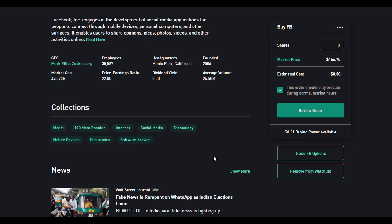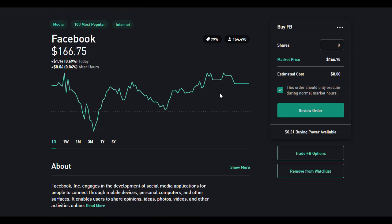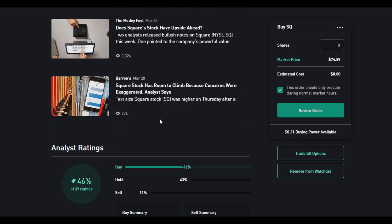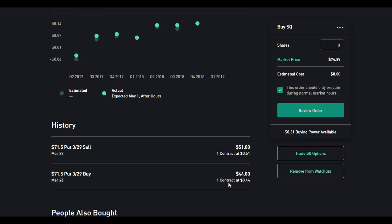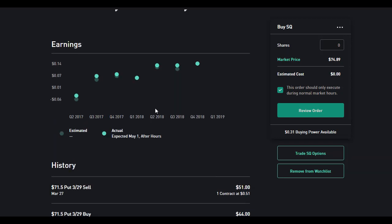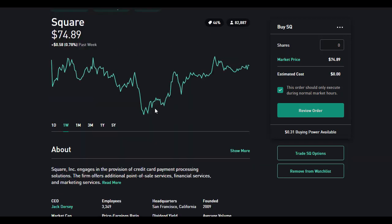So the second trade that I took after that was on SQ. This one was also very tricky and interesting. So I did not learn my lesson right away. I oversized on this one too. I took a huge position, almost 95% of the account. I took 44. I bought a put for 71.50. Luckily it worked out, but it was a roller coaster.